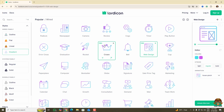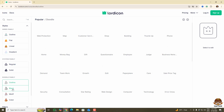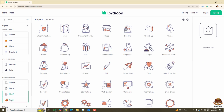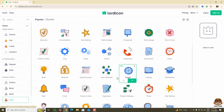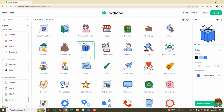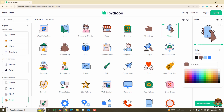Lordicon also offers both a free and a paid option. Some icons are free but you may need to give credit to the website. If you want more features and a bigger collection, you can choose a paid plan. Overall, Lordicon is a great tool for everyone who wants to improve their design quickly and easily. It saves time, adds animation and helps your content stand out without much effort.